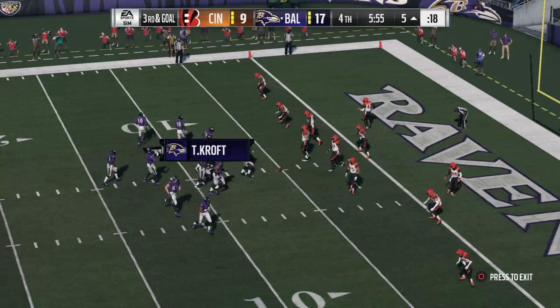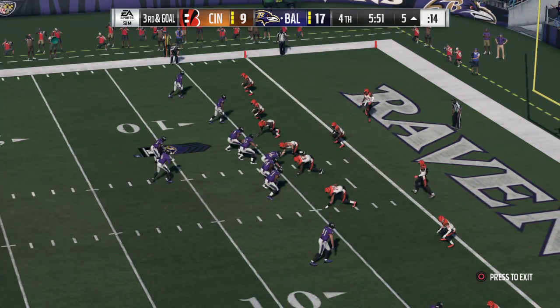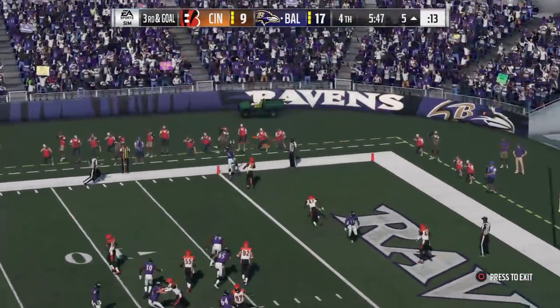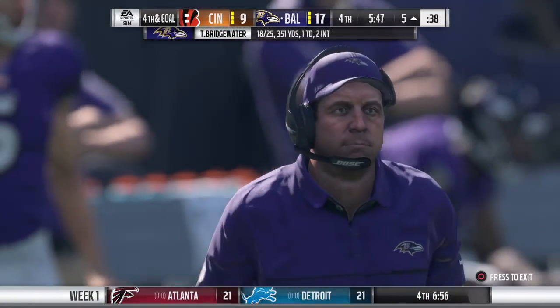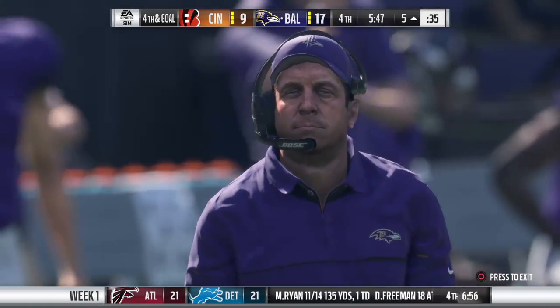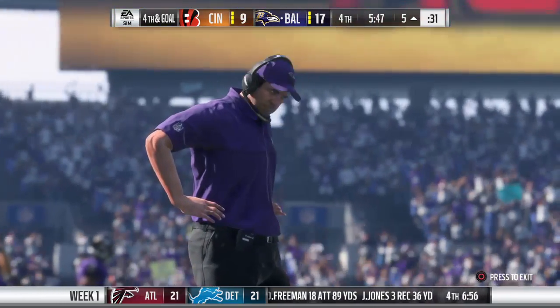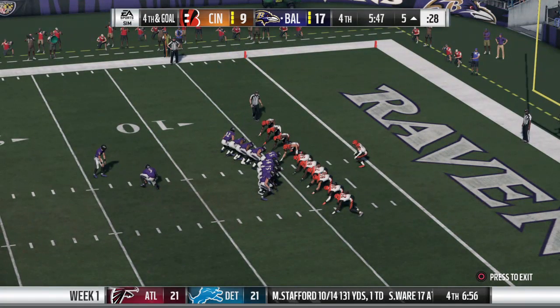Here we go. Now from back at the 5. This is 3rd and goal. Here's Bridgewater. And incomplete. He had nowhere to throw, so he just tossed it away. But that brings up 4th. So on 4th down, out trots the kicker in a big spot here.